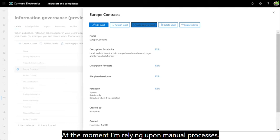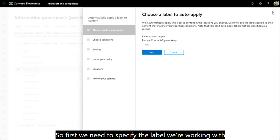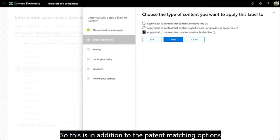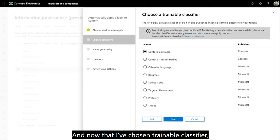At the moment, I'm relying upon manual processes. So let's click Edit Label and see how we can improve things. So first, we need to specify the label we're working with. And it's here on the Choose Conditions page that we get to specify that we want to make use of our new trainable classifier. So this is in addition to the pattern matching options and the 6 built-in classifiers that we've already seen. And now that I've chosen trainable classifier, I'll specify the one I've just created.